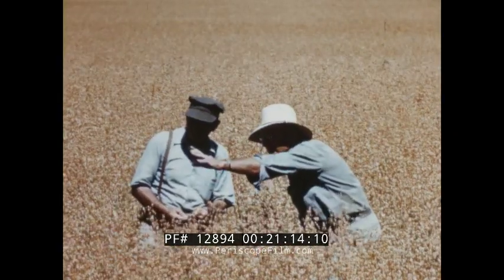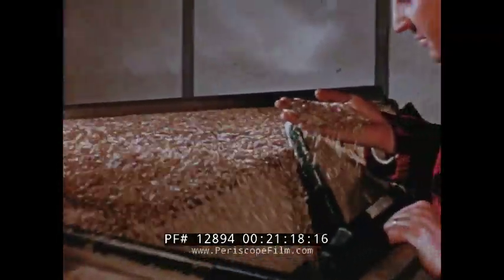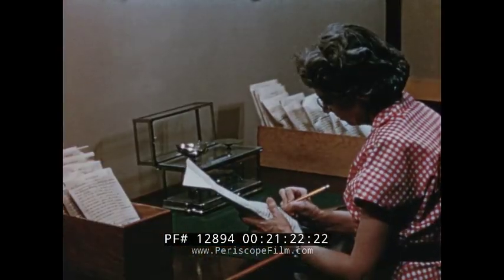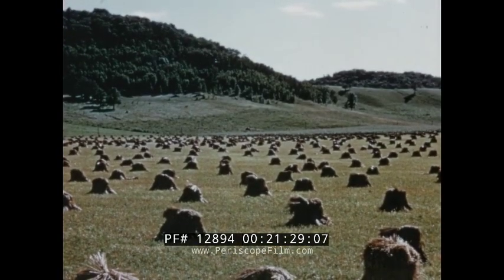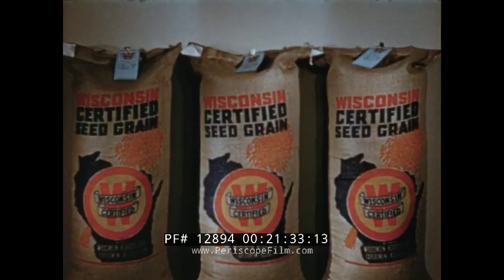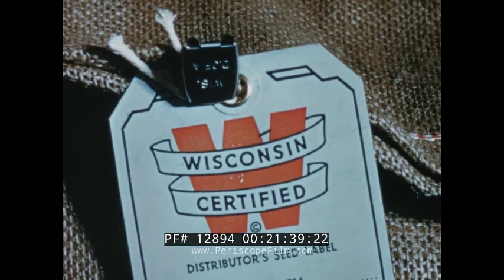Wisconsin certified seed means inspection of certified seed fields. Processing with modern equipment. Good storage. Purity tests. Moisture tests. Germination test. A single hybridized seed increased to many thousands of bushels. Wisconsin certified seed for higher yielding and better quality grain on Wisconsin farms.